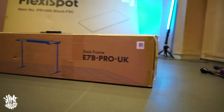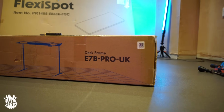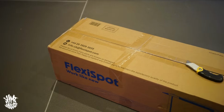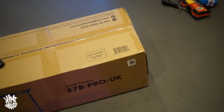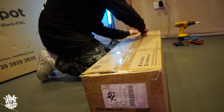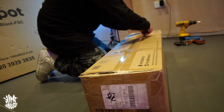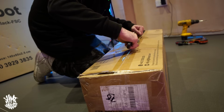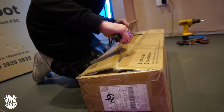So what I've got here is the E7 Pro desk from FlexiSpot. Now, as I said, this was very generously sent to me as a gift, and what I really like about it is the fact that it's electronic, so it can drop down low or raise really high, and with me needing a workstation to do all my toy and diorama photography on, this seemed like the perfect desk to do that, and I was very eager to get it out of the box and start building it.